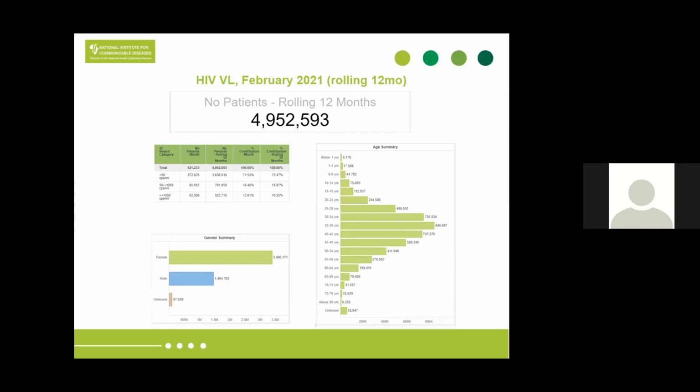We've also got a gender breakdown. We do want to monitor unknowns because obviously we want to improve on data capture and quality. Same for age breakdowns. You can see where the bulk of our patients are having viral load testing reside.